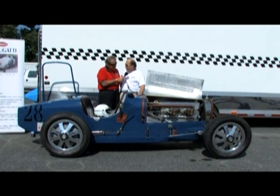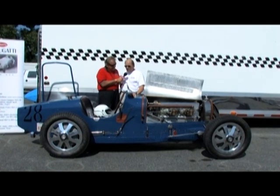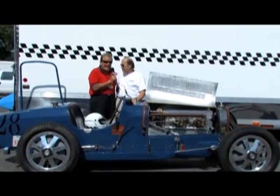This is more the Galois blue, and the story goes that Bugatti's wife smoked Galois cigarettes, and she wanted the cars to be Galois blue. Women get their way, you know. All the time. Well, is this your first trip to Lime Rock?